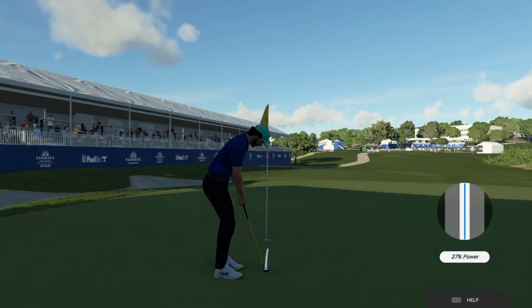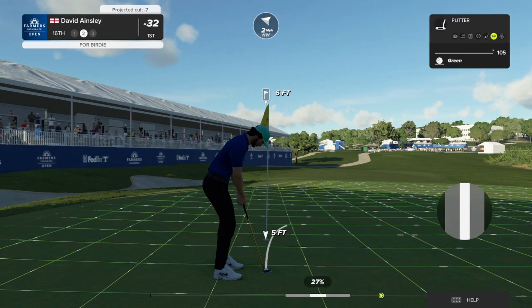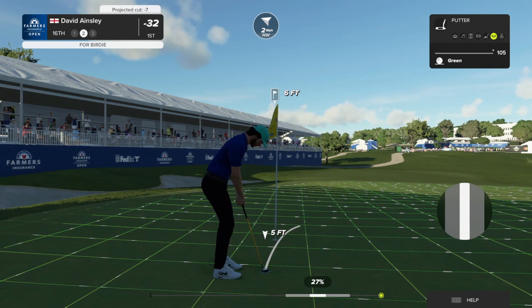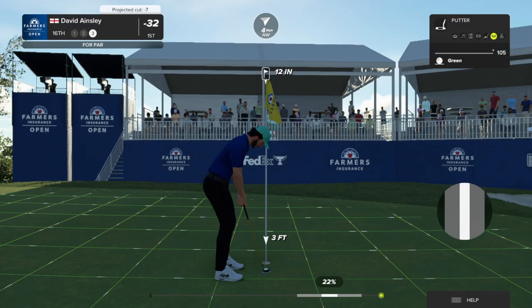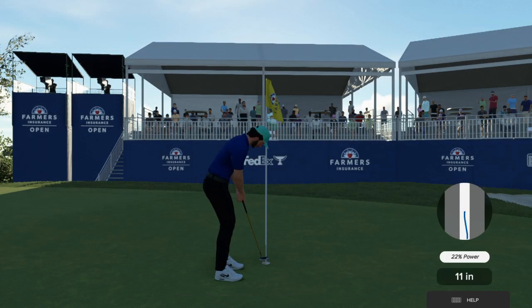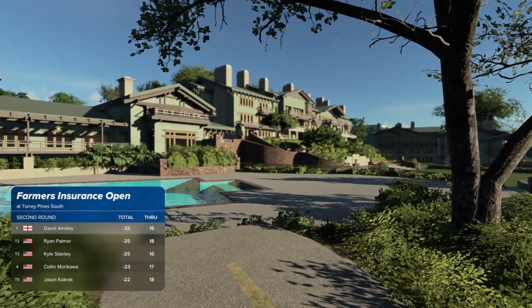There's a par putt of about 6 feet coming up. Short game has been absolutely fantastic today. It was on a good line. Putting for a par now. Now 7 strokes up after that hole.